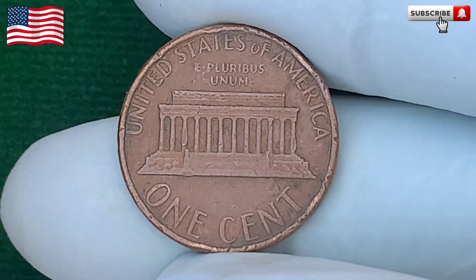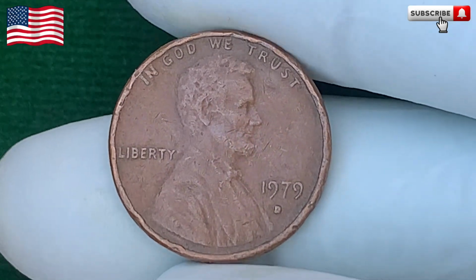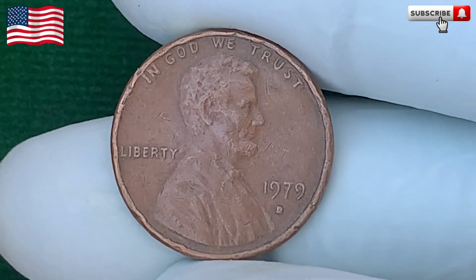The Lincoln penny has been a staple of American currency for more than a century, and it has become one of the most well-known and widely collected coins in the world.